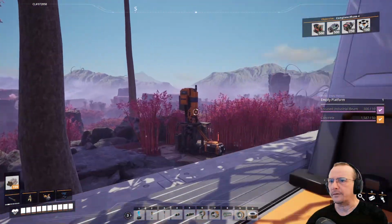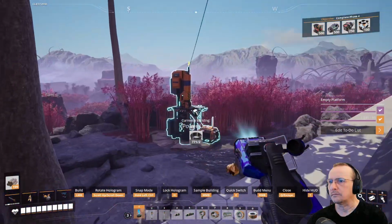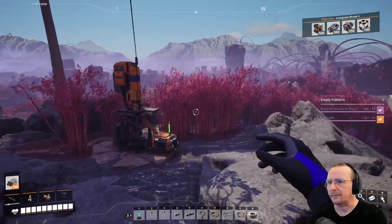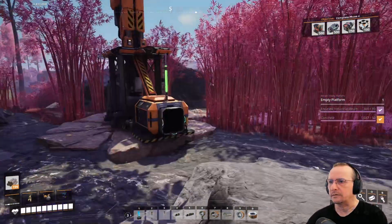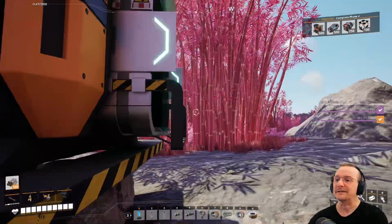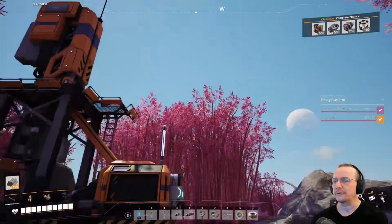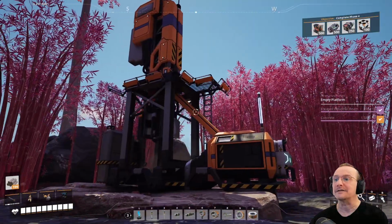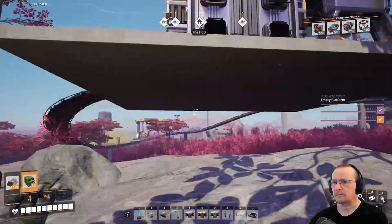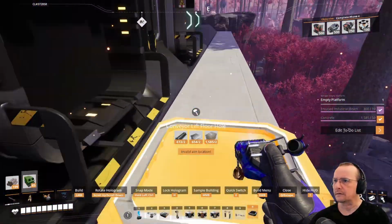Meanwhile, we should hook up the power to the miner. Got to overclock the miner and do all that other stuff too. We're going to get 600 per minute. That's fantastic. Of course, I can only transport 480, but the next belts can do 600. So one of those floor holes here.